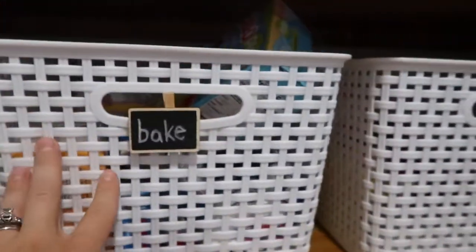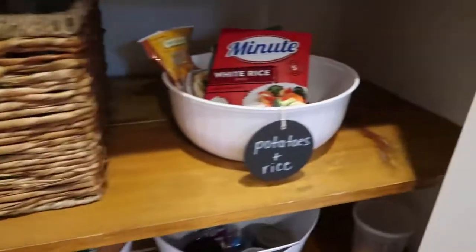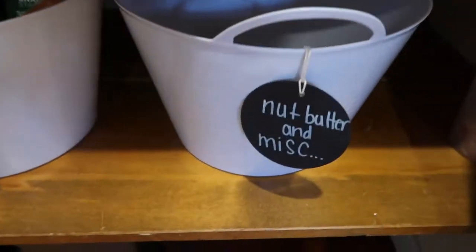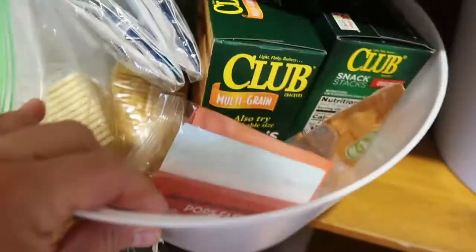Dressings and sauces in here, baking stuff in here, all my canned goods, and I think I'll be able to fit a good amount in there. Spices are in here, coffee and tea, potatoes, rice, couscous, all that kind of stuff, nut butters and miscellaneous stuff, crackers, nuts, popcorn, and then chips, and then extra like pretzels and stuff over there.